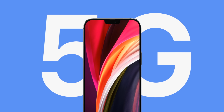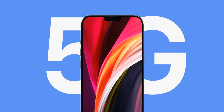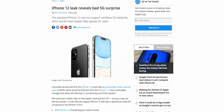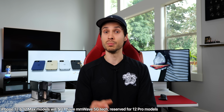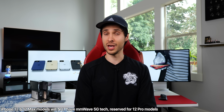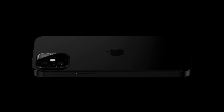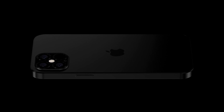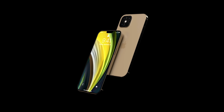Now, another way that Apple will be saving money on these two base model devices is the fact that they will not be mmWave compatible. So like some of the rumors predicted, there will actually be a difference between the entry-level models and then the Pro models, and that'll be 5G capability. Technically, these still will be capable of 5G, but it's the sub 6 gigahertz variant, which is only capable of speeds from 150 to 300 megabit download speed, whereas mmWave can get up to 1 gigabit plus on the Pro models.